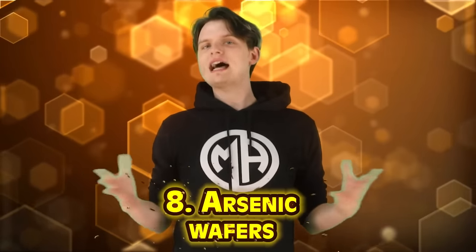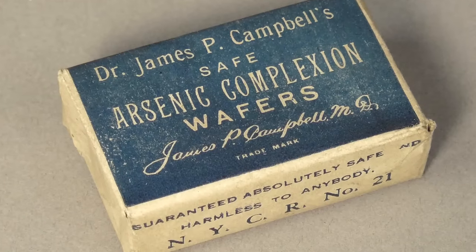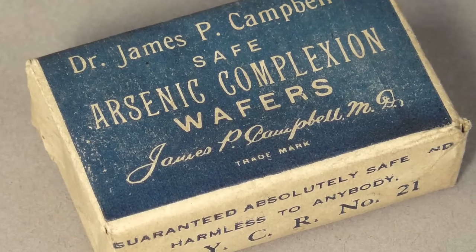Number 8, arsenic wafers. For a long time, women of all creeds have sought to have the fairest skin possible. Pale, fair skin has traditionally been seen as a beauty standard, and women in the Victorian era would do just anything to get that freshly dead corpse white look. Not quite sure why looking like a recent victim was ideal, but Victorian women loved it.